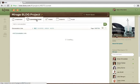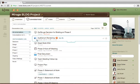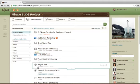So if we go back here and look at some of these conversations that are happening, I'm going to jump into the conversation tab to specifically see all of the conversations in this space. And we see that there are conversations around topics or a picture or a calendar event or a task.